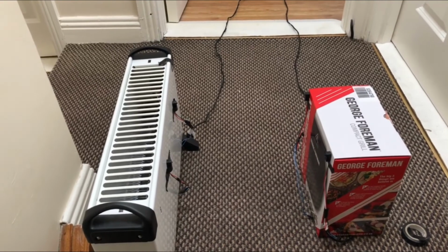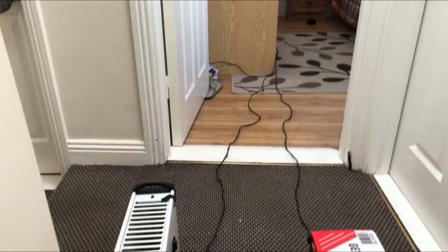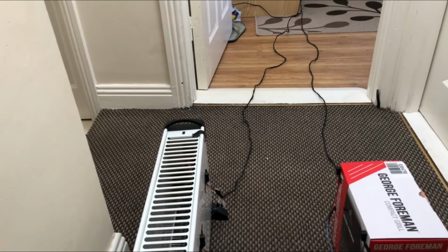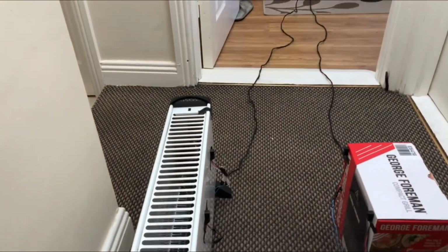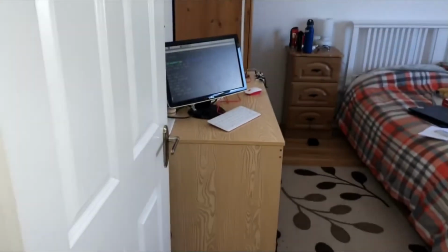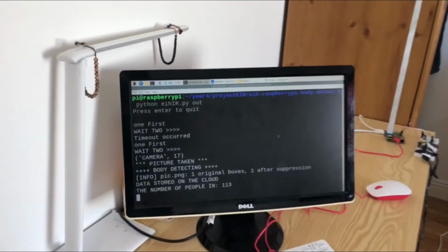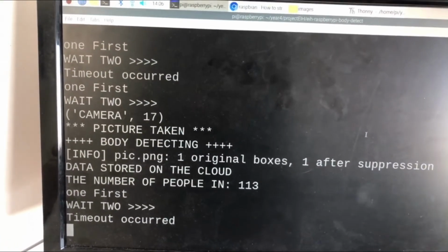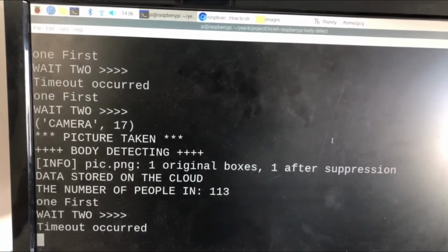Now after we run the file in the out direction for the same building on the same set of hardware, because of the limitation that we have only one set installed in my room, the people who walk in through the sensors and get detected by the camera will be considered as out. So if I walk by sensor 1, then sensor 2, the body detection will work and I will be detected as one person, and we can see right now the number is back to 113. The number stored in the cloud decrements by 1 as I was walking out, so the number is now 113.